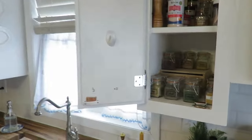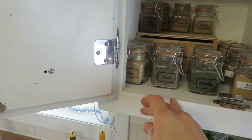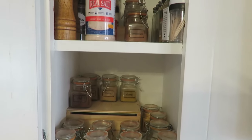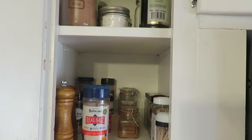Show you the clean look. So I can wipe my fingers on here and nothing. So nice. And I did get rid of a few spices that I no longer use, like I said, but much better.